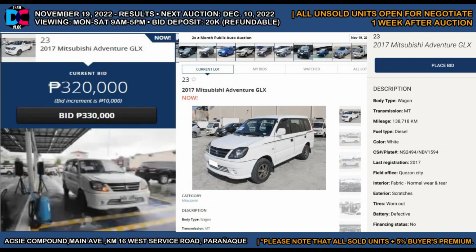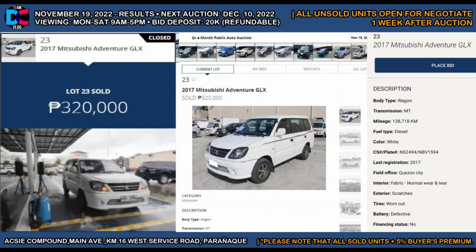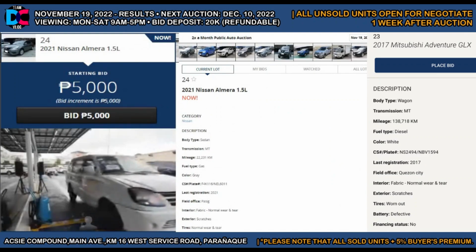At 330,000, the gavel is up. It's for sale. 330,000 going once. It's with Allen at 330,000. It's for sale, going twice. Sold. Moving on to our next lot.